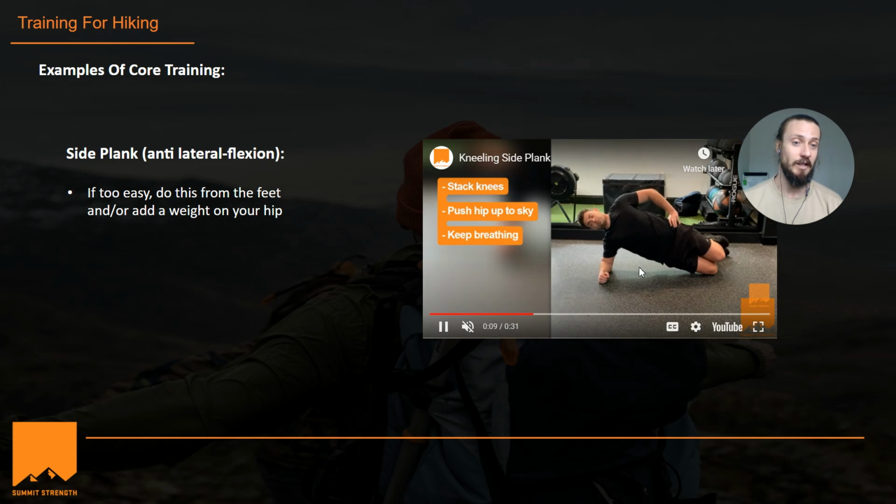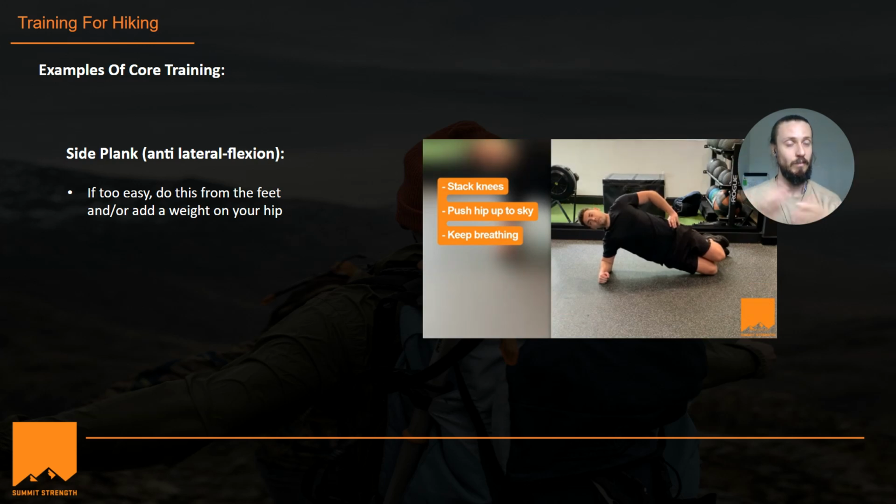And you'll notice very quickly that the abdominals on this side are really having to contract to stop you falling over, which is developing exactly what we want in this situation. Very simple, but very beneficial. Now, this is the beginning version.